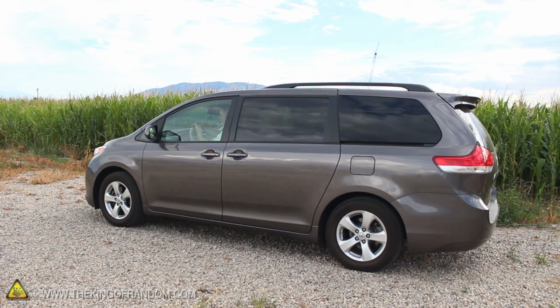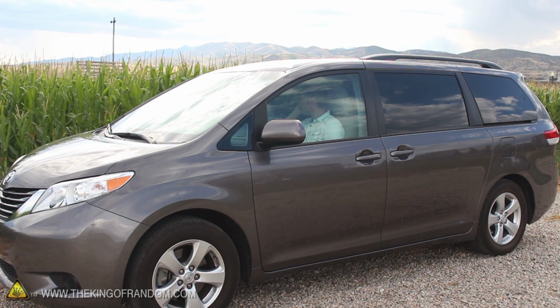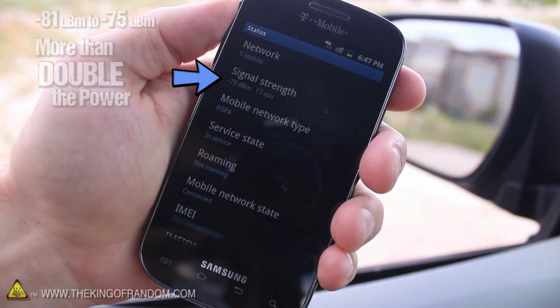In a similar way, your vehicle is nothing more than a big metal box with metallic tint covering the windows, so if you notice you're struggling for a good connection on the road, the simple solution could be as easy as rolling down the window. You'll probably find your signal more than doubles in strength, which not only boosts productivity, but will probably boost your mood as well.